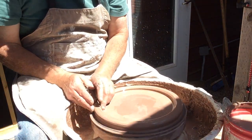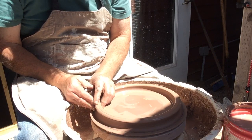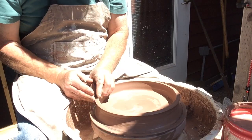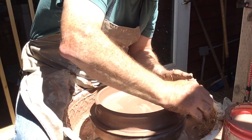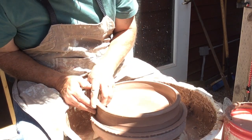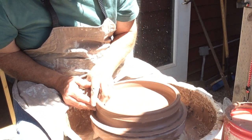Wet it thoroughly. Slow the wheel down. Pull the wall up. I'll describe all this more on the second piece. There you go.